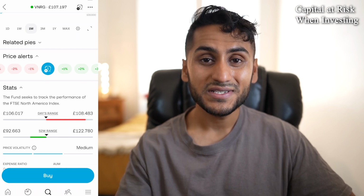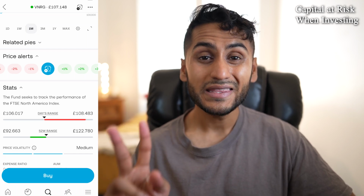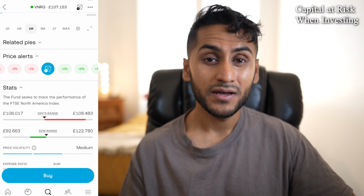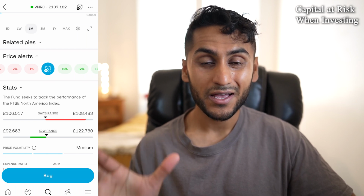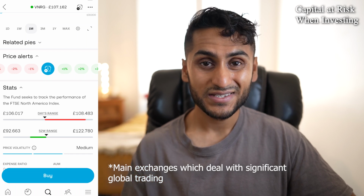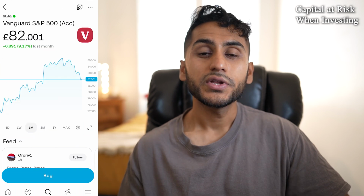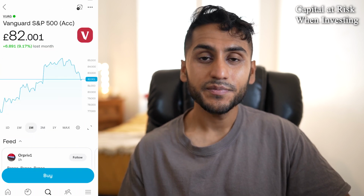Now, as we have pretty much seen, we only have investments in the USA and Canada, so 2 countries in the entire North America. Not very North America encompassing for me. But then you can say there are 2 main countries that have stock exchanges in North America, and that's just Canada and the USA. So let's go back to the Vanguard S&P 500.